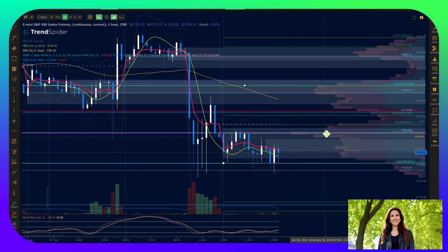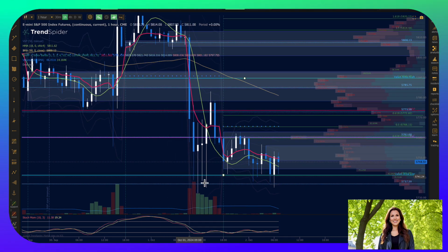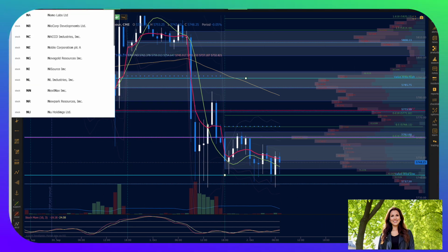If it gives us another high, then we'll be above the hull and we'll be able to move to the north. Okay, stop the video and you can see the levels looking above at 5766, really is a key line that I am staring down at this juncture, all the way to 5773. That's been the pretty wide range. Let's go to the NQ.